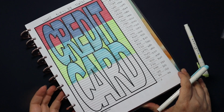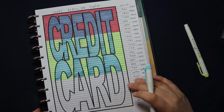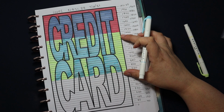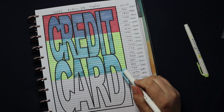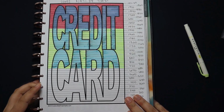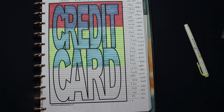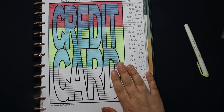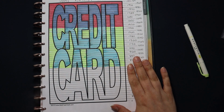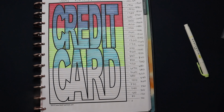Okay, so I got a little sloppy there, but that's alright. Look at how much we were able to accomplish in August. I'm blown away by this. So who knows, maybe September will be a really great month for us. I don't know about that because we've already had some unbudgeted expenses and we're not even quite in September yet, so we'll have to see how that goes. But you guys, look! This chart is already more than halfway full. I'm thrilled with my progress.